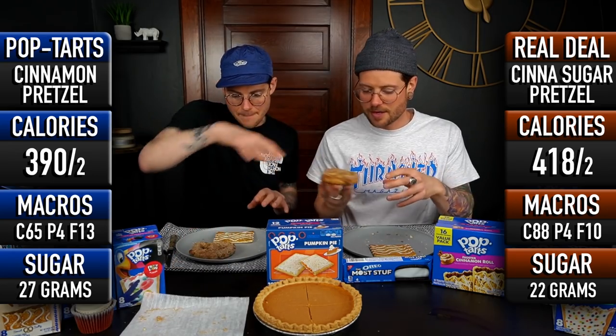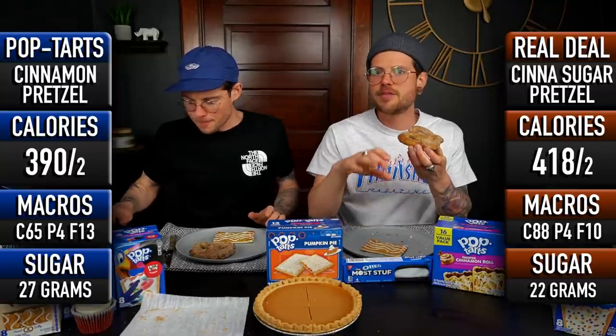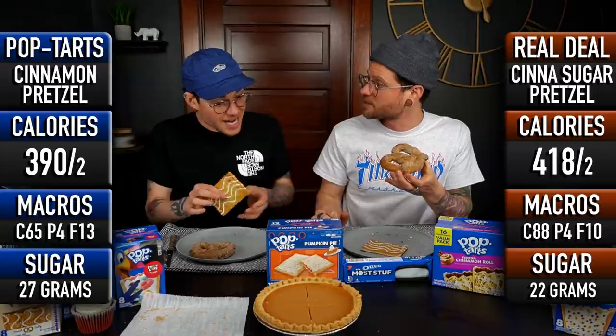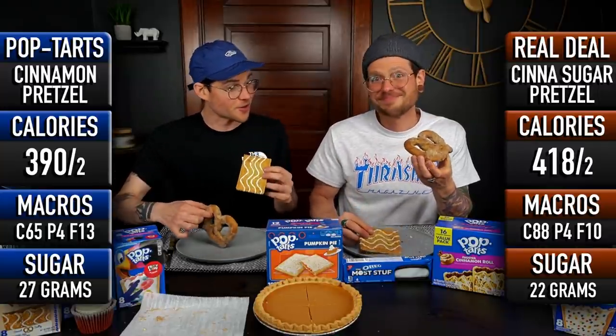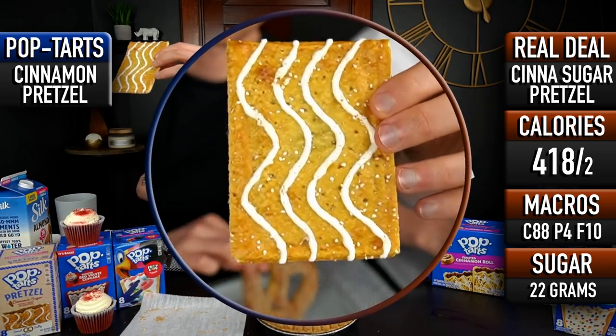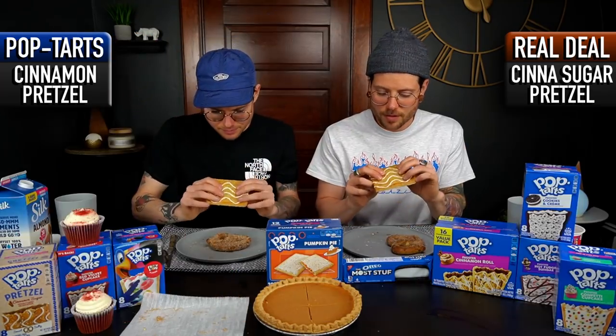Here you go. Now again, for this one, for the pack of Pop-Tarts, it's similar calories and sugar content to both of these pretzels. Yeah, that's crazy. So you can have both of these pretzels or both of these Pop-Tarts for the same calories. And this seems like much more. So here's the Pop-Tart. And then the pretzel. Let's try this one for the first time.